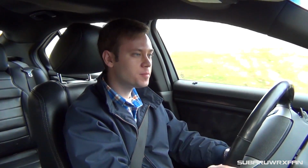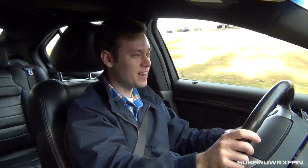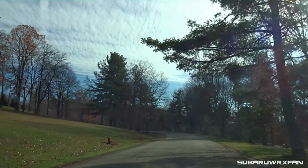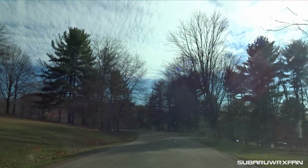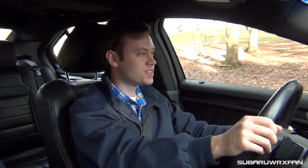Another thing you do notice right off the bat too is that it's pretty quiet in here. I mean, lots of sound deadening. You can't hear anything going on outside really, and obviously it's very quiet inside as well, so it feels very refined. It actually feels more refined than some of the German luxury cars as far as sound deadening and things like that go.